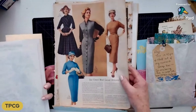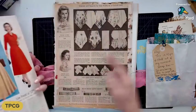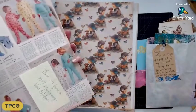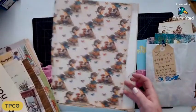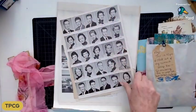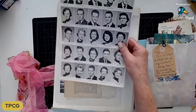And then I have a 1939, I think it is, Montgomery Ward, so I included some pages out of that. Let me see. Oh, 1957 Montgomery Ward. I'm going to put it that way. Some vintage wrapping paper, a big giant piece of map in my favorite colors, and I had die cut some alphas out of it, so I thought that could be fun to use as a background for her. Some happy smiling faces out of a yearbook.